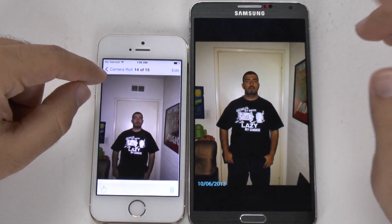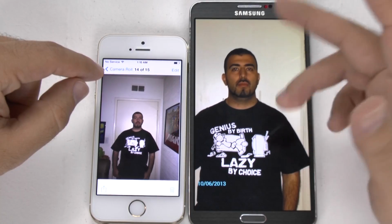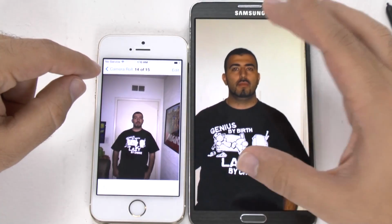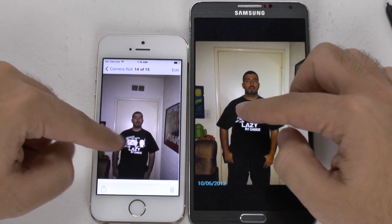And then the Note also did have a low light mode with flash, which is new. The S4 did not have this feature, and this is by far the closest to my skin tone that I've seen in a flash ever. So I thought that was quite unique and really good to know.